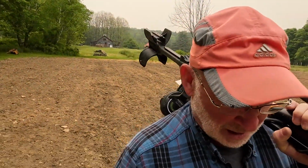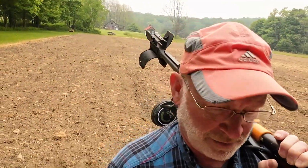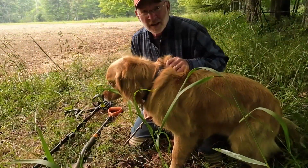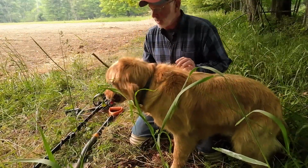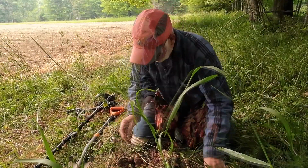But we're back this morning in this field, and we're going to see if we can find what we're looking for. We did not find the knife, but we did find something, as is often the case with us metal detectors, that we were not looking for. Although we didn't find the knife. Here, ready? Get the stick. Go get it. That's Mac, my digging dog.